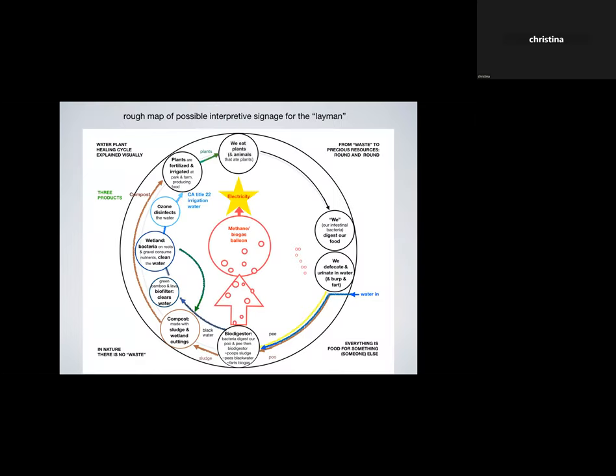And one of the things that we were tasked with doing was thinking about how to interpret what's going on here to the public. And I really like to, especially since we're talking about a nutrient cycle, represent information in a circle. In nature, there's no waste because everything is food for something else or someone else. That's the key concept here, that you're keeping things going round and round and round because it's all food for something else. So we started at the top. We humans, we eat plants, and animals that ate plants.